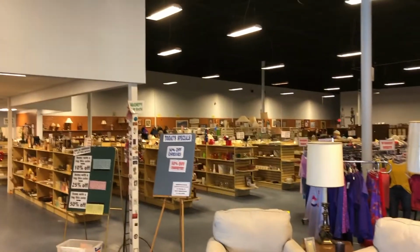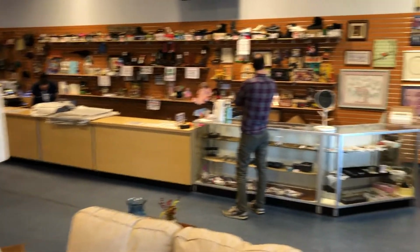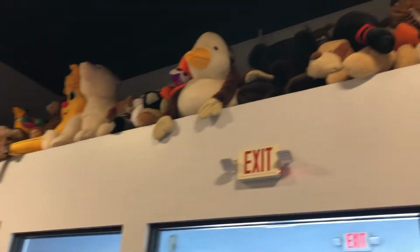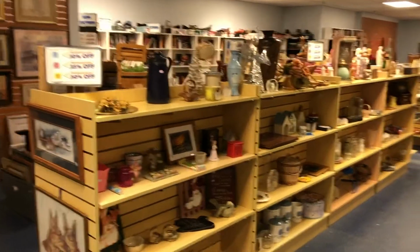A pretty good sized store, kind of a warehousey, big open store. They have the usual mix of things that you would see. They do have some stuff behind the counter that's interesting to look at, so make sure you check that out, some more vintage kind of stuff. They got a big shelf of huge stuffed animals. I don't know if you want one, if you can get it.